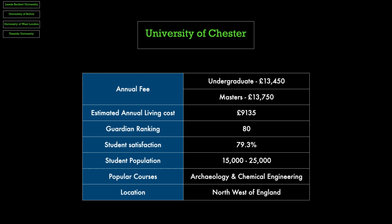It is important to note that you will be automatically considered for these scholarships when you submit your application to the university, and if you are awarded any of the scholarships, it will be shown in your offer letter when you receive it, so don't worry about missing anything out.